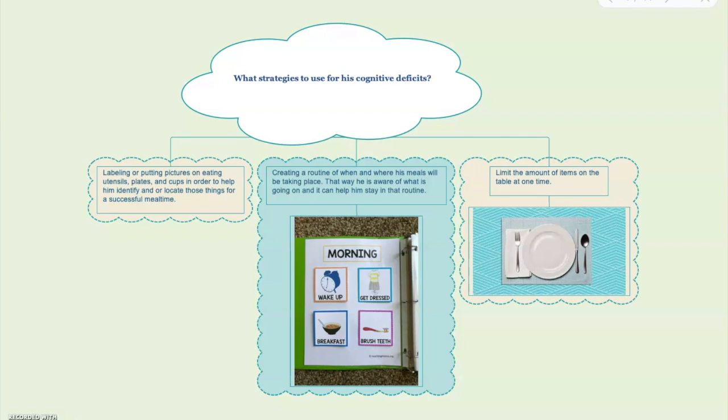Maybe the mat might be a little bit extra, but when presenting him with food, we could also just provide one thing at a time. So, for example, if he's having soup with a sandwich, maybe just give him the soup first with a spoon, and then you'll bring out the sandwich and whatever else is needed later, just so he doesn't have everything at one time.